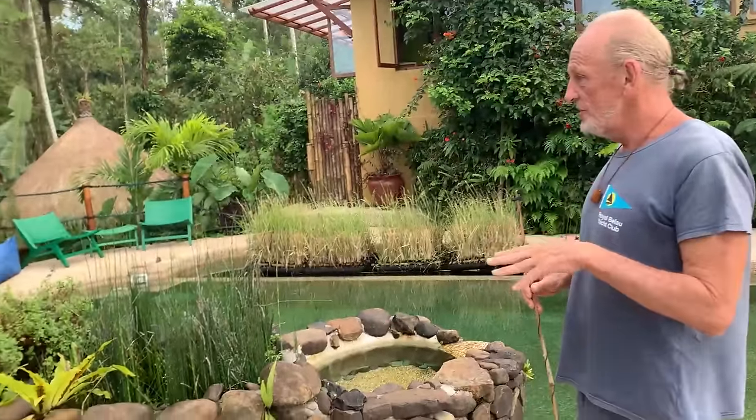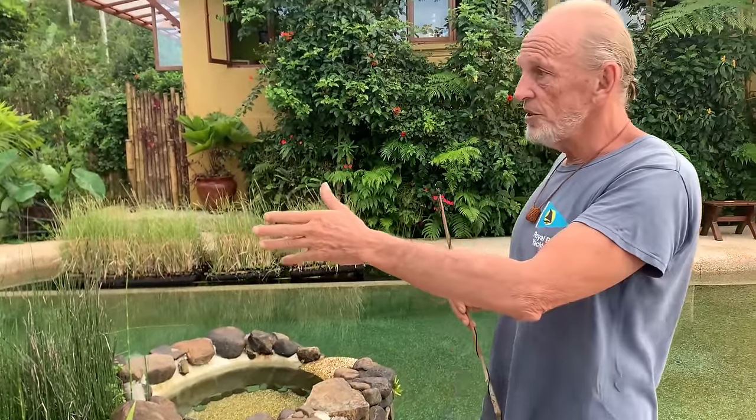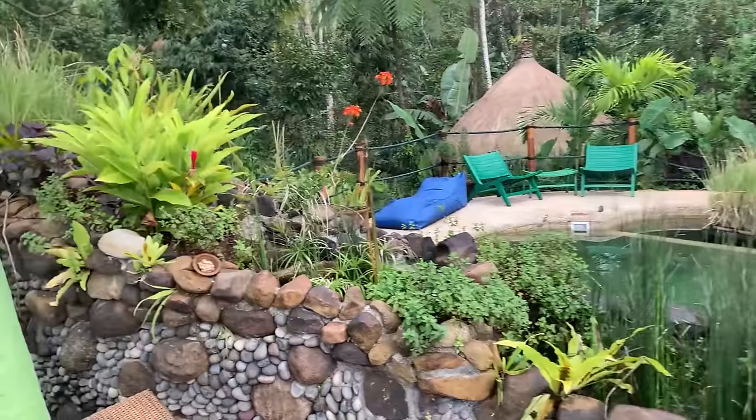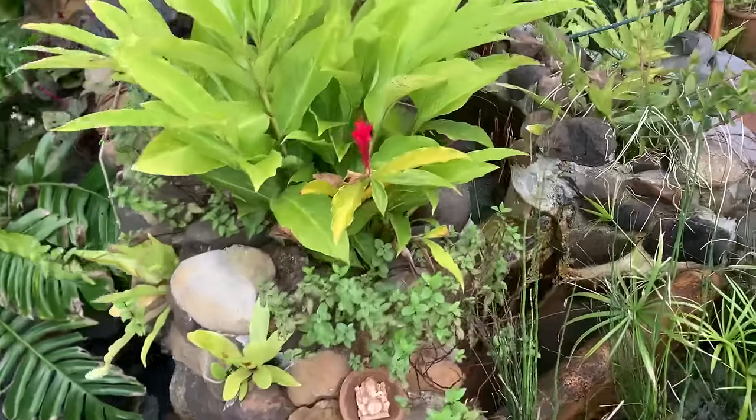Shall we show them the waterfall and the wetlands, and maybe you can explain what those systems are doing? Sure. We have two systems that manage the clarity of the water in the pool. One is the waterfall system here. Water comes from the swimming pool to the first pond up the top there. It flows up through a gravel bed and then out through the first of the waterfalls.